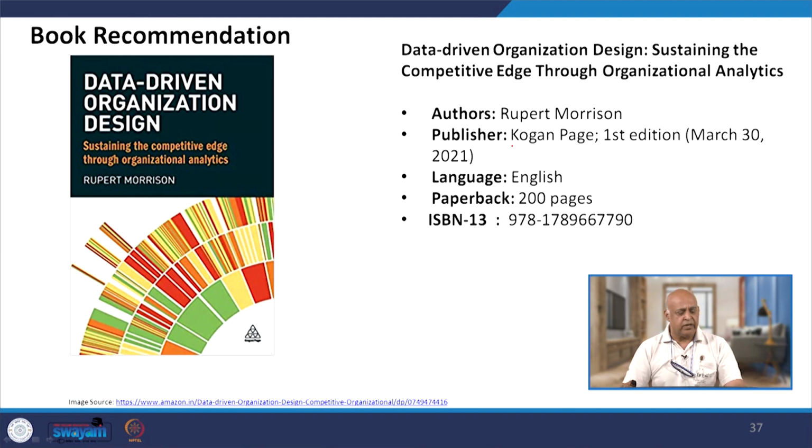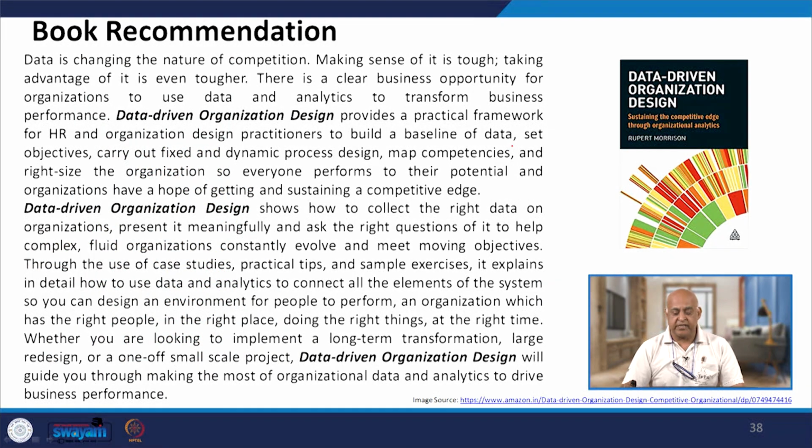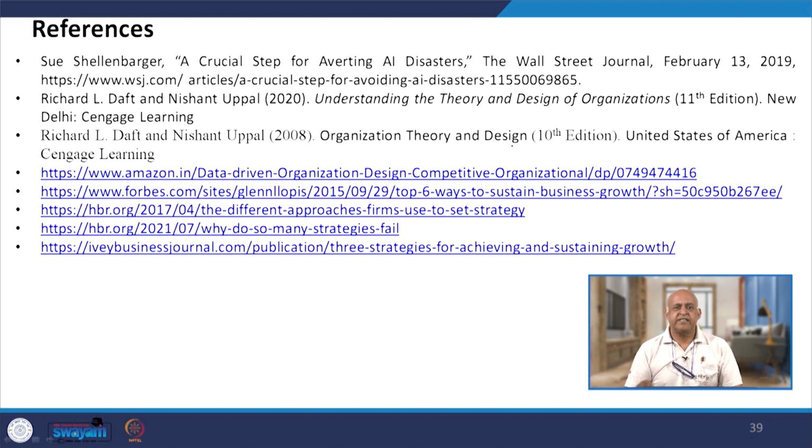This is the book Data Driven Organizational Design, recommended for sustaining the competitive edge through organizational analytics, written by Rupert Morrison. I am sure this will help you understand how these strategy driven organizations become successful. These are the references for your further detailed reading as usual, and they will help you with the formulation of strategy for the long term sustainability of the organization.